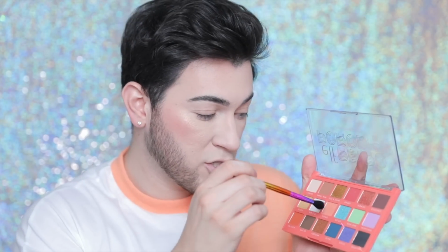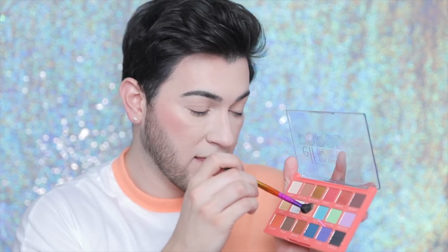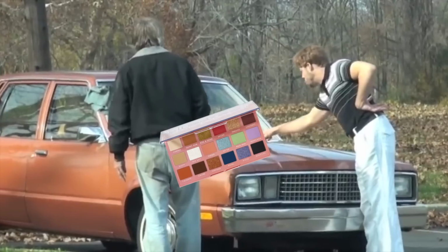We're going to take this large fluffy brush and go in with the shade Fuego here in the Retro Paradise collection. It's a really pretty peach shade. And we're going to be putting that into the crease. Do you see that? Honestly, look at this. Would you look at that? Gorgeous peachy shade. You cannot tell me that's not stunning. It matches my shirt. Oh my God. Actually, that's kind of flawless.